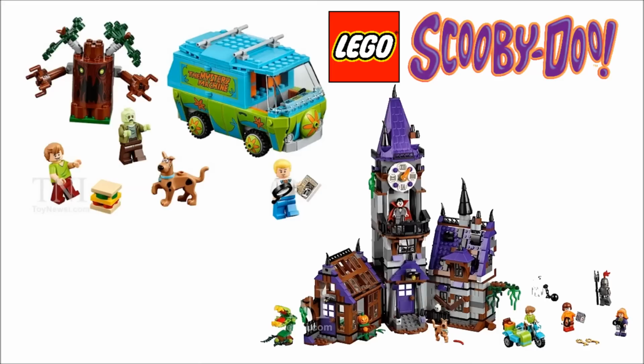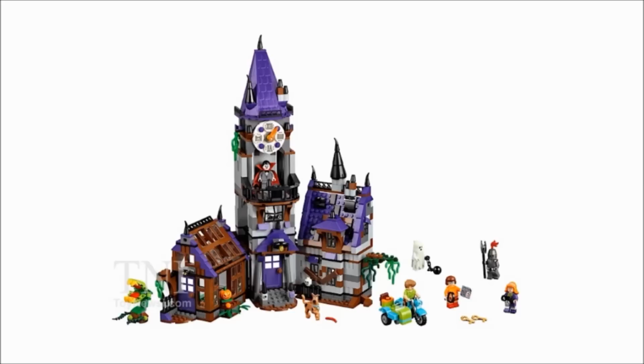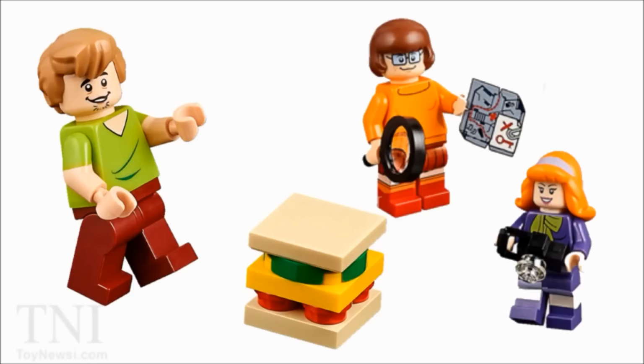Today we're going to be taking a look at the LEGO Scooby Doo set previews that were revealed today. We got actually two set pictures, one of the big Mystery Mansion set and the Mystery Machine set, and these were revealed as part of the press release for LEGO announcing the Scooby Doo lineup. I'm taking these pictures specifically from Toy News Eye.